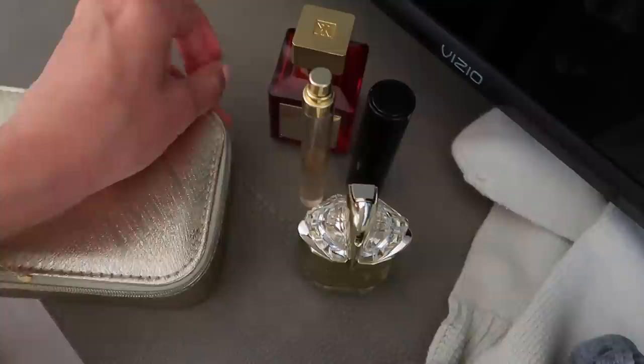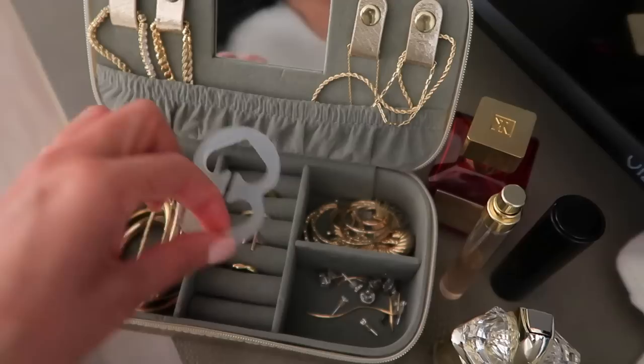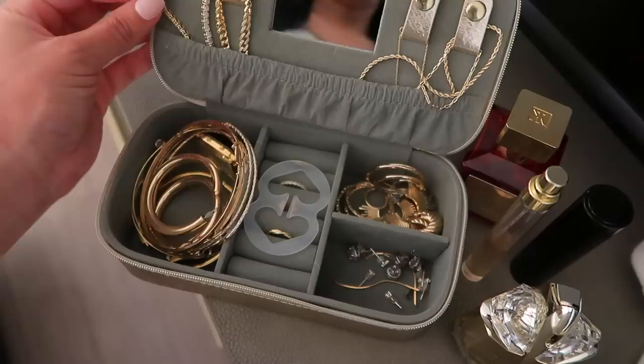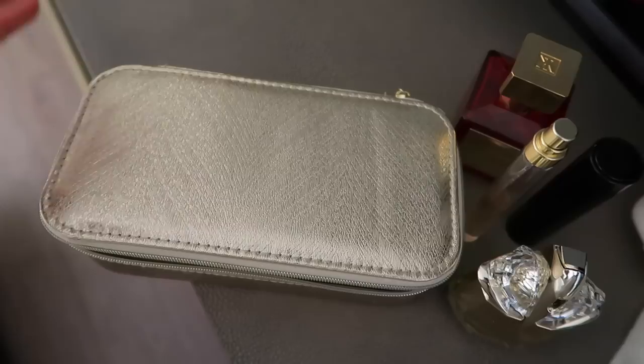But as far as jewelry, I'm just taking a bunch of gold bracelets, necklaces, hoops, different types of hoops, a watch, some rings, chunky small earrings, and then some studs. This is my everyday jewelry box, and I keep my jewelry in here at all times for the most part. And now that I'm packing, I just have it all in one place anyway. I have other jewelry holders with other accessories that I don't really touch or use.